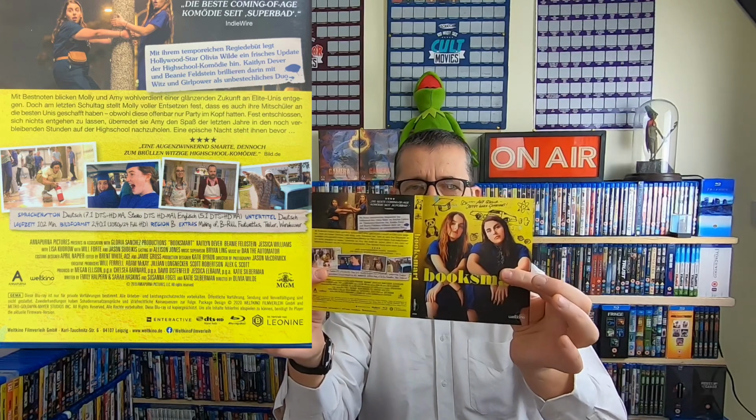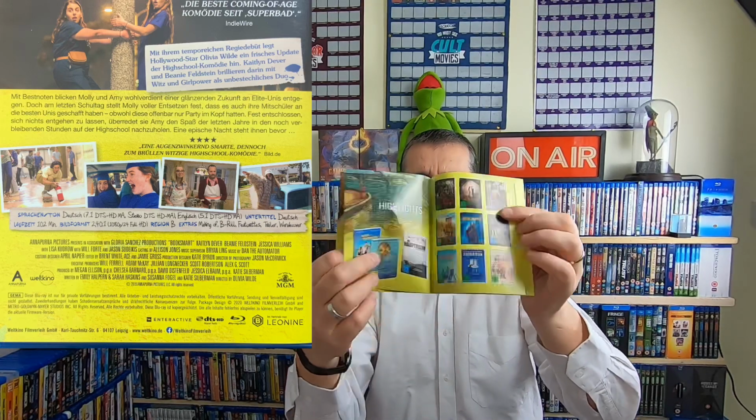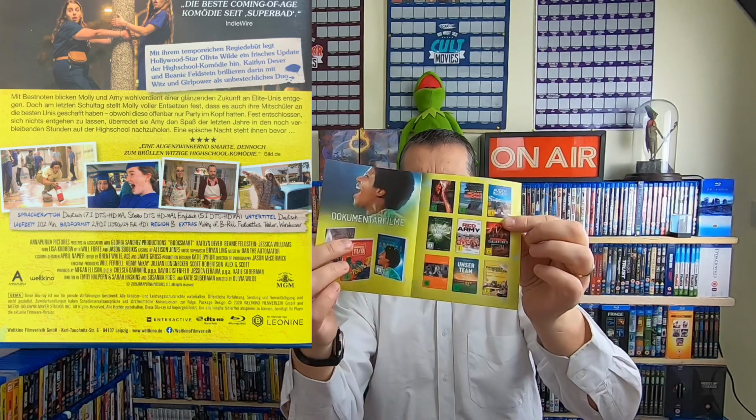Well, I am on a roll today because this one comes with inner artwork as well, minus the age logo. It also has artwork, and this one also comes with a booklet, but it's nothing to do with the film, it's just other releases that are available. So that was the German release of Booksmart.